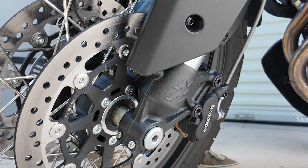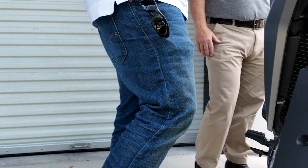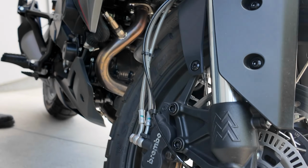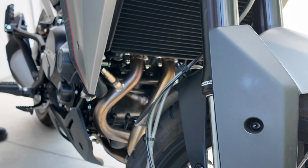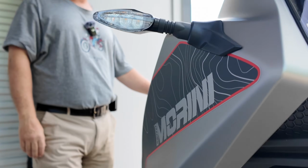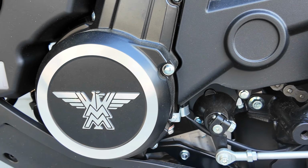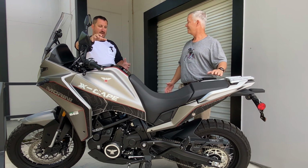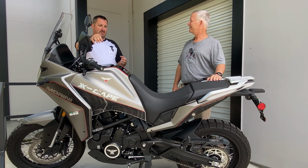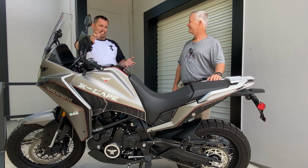So it is not a cheap Amazon Chinese bike. It is a legitimate motorcycle. So for the price point, you're getting above-par componentry. Correct. It comes in right now at $6,999. We'll say $7,000. Out the door, you're about $8,200 to $8,300, which is a steal for what you're getting. You're getting a bike you can take literally out of the showroom and into the woods, on a budget.